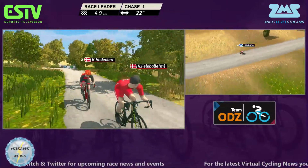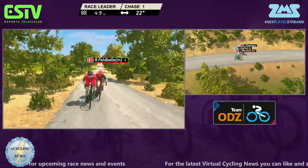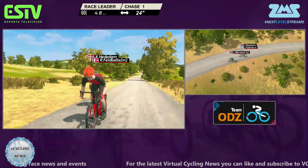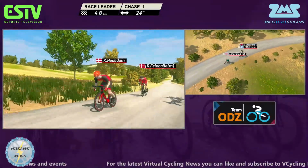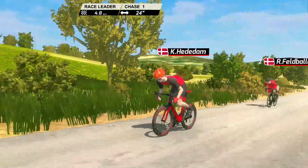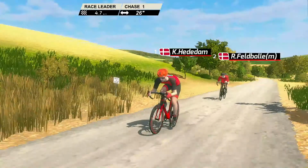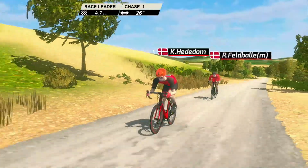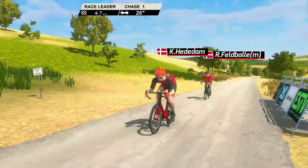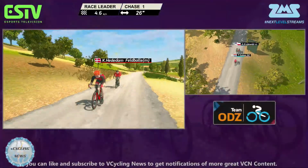Feldball and Hedam are looking like they're going to be coming onto the tarmac any minute now, taking bags of time out of everyone else on the course. 0.24 seconds the gap is now. Hedam slightly distanced Feldball on this flat stretch of the Strada Bianchi.